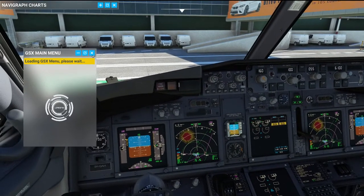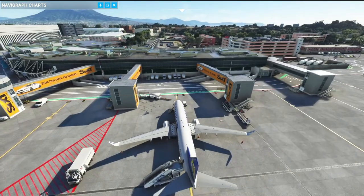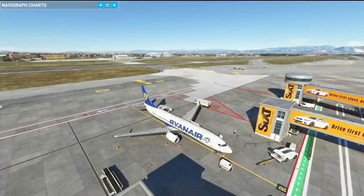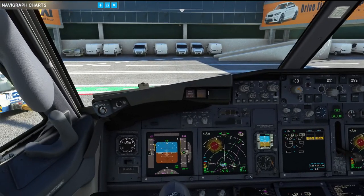Okay, they're covered. GSX doesn't work as it seems. Let's have a look outside. They have the aft steps connected, but I don't know. No idea what this is. No idea whatsoever.